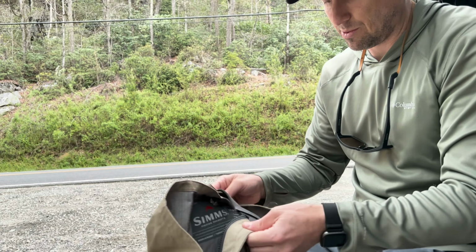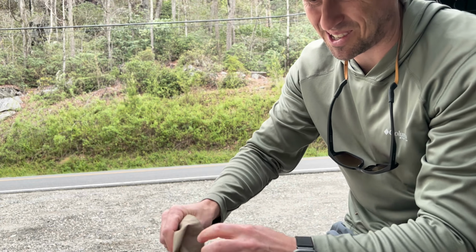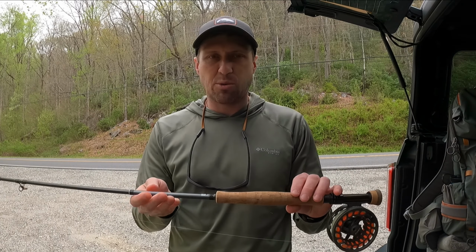There's some waders on here, and we'll get down to the river. Probably, if it warms up like I hope it does, we'll probably lose the waders later in the day and go wet wading. All right, so just kind of getting rigged up here, getting ready to head down to the river. So thought I'd give you an idea of what we're starting off with.